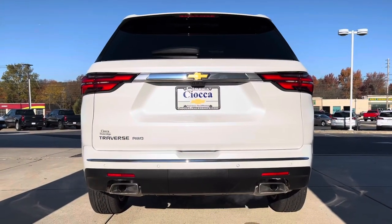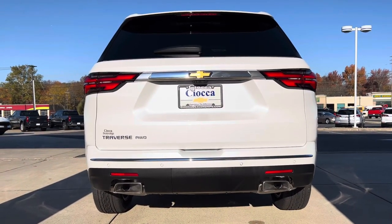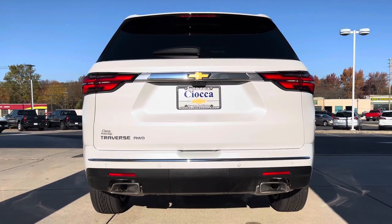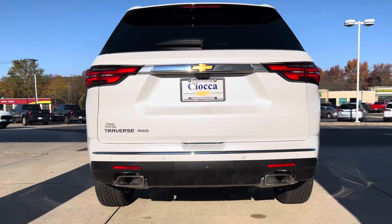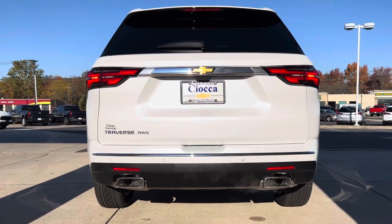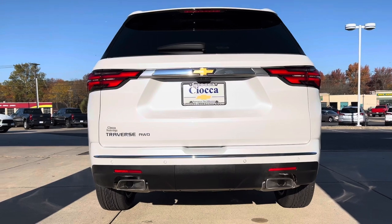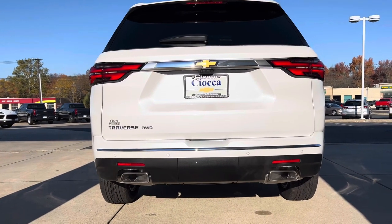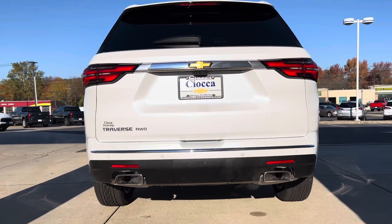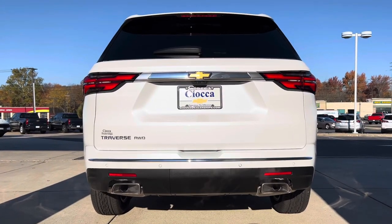Rear end of the Traverse. We don't have much of a roof spoiler, so we have that windshield wiper down on the lower part of the glass. Chevy bow tie in the middle, some nice silver trim around that. We have LED turn signals, LED tail lights down below, flat black around the exhaust, and we do have functional dual exhaust on this Traverse, so let's take a listen.